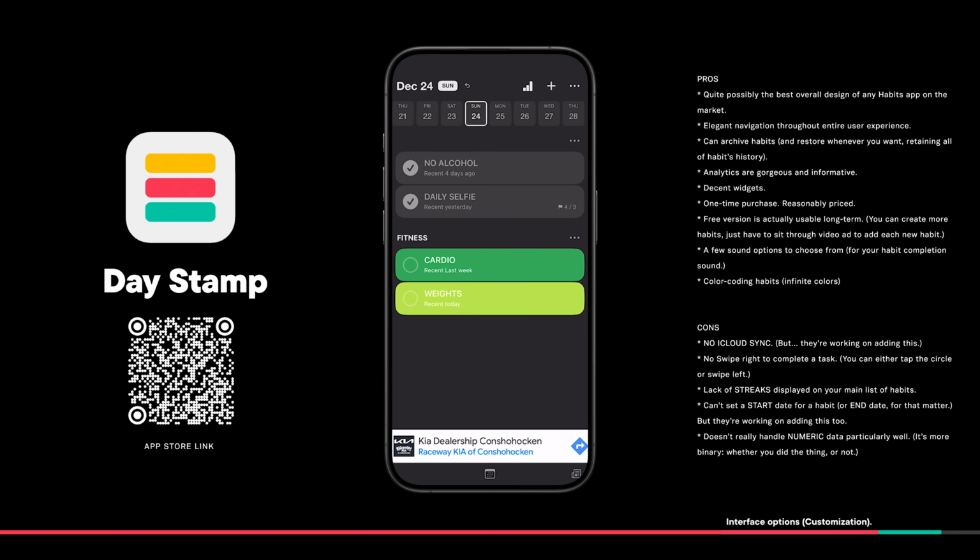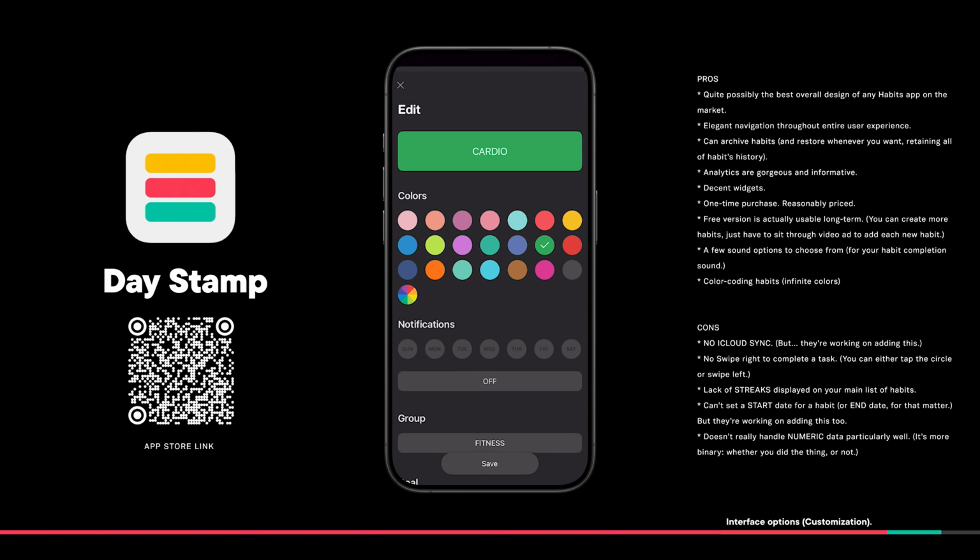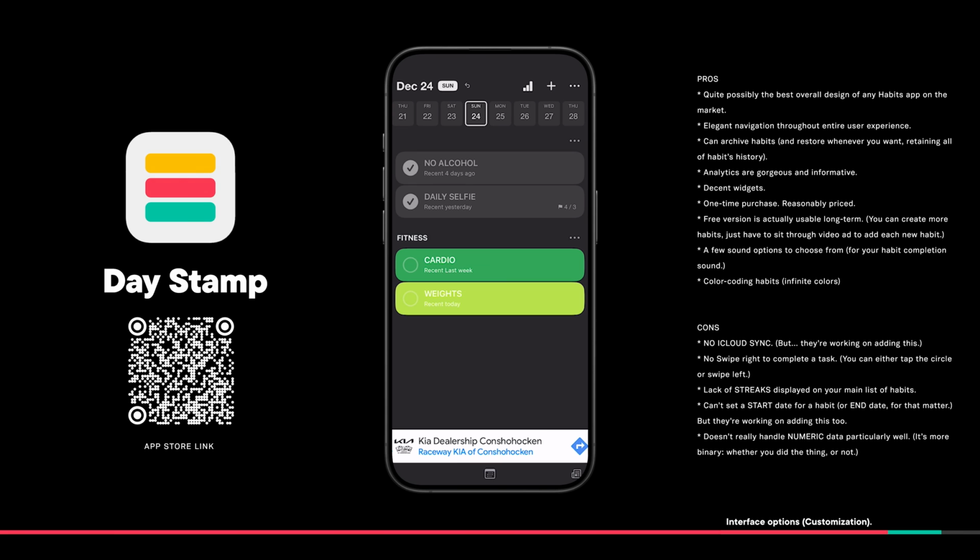So now if I tap cardio, listen. Yeah, it's a little better. Yeah, I like it. Oh, one little idea I had, by the way. It could be a nice little setting as well. If you have a bunch of habits, like right now we only have 4, but if you had 15 or 20 habits and you wanted to group them, rather than individually changing the color of each by tapping cardio, clicking edit, and choosing your color, it would be really nice if you could assign a color to the group, like fitness, and any habit listed under that group would automatically inherit that color.